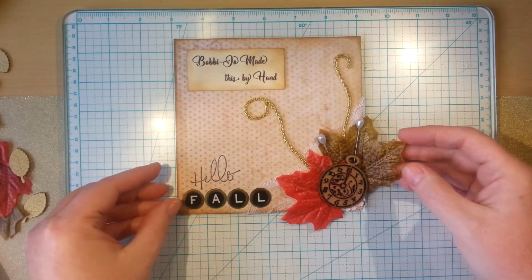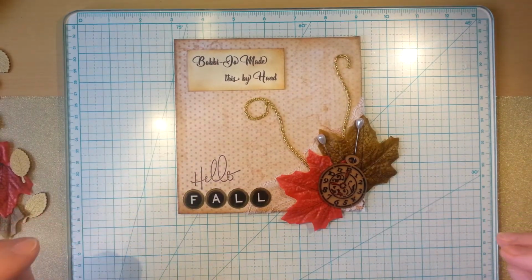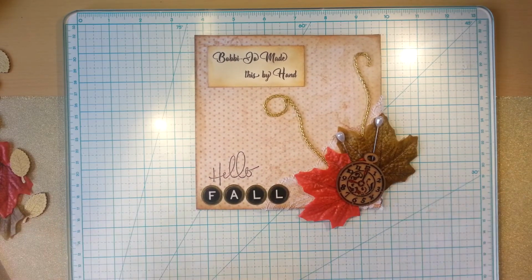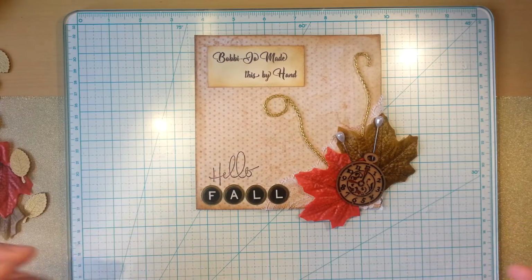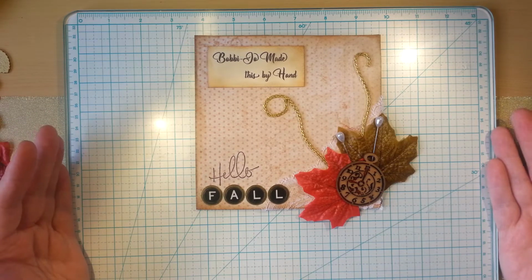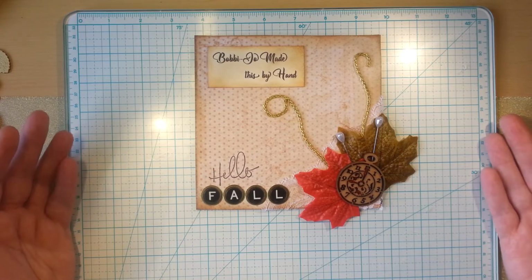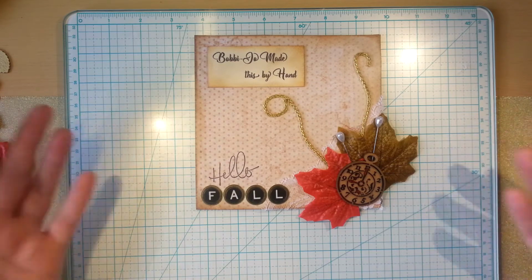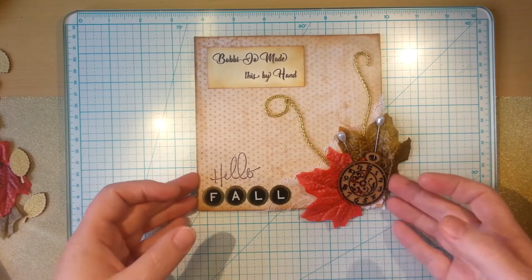So this is my display card. I'm hoping you guys are seeing that okay. So again, this first one I've ever done. I wasn't sure of sizing, but I always like the 6x6 sizing. It's big, it's fun, I don't know. Anyways, so I said go with the 6x6, have some fun with it, and this is what I came up with.